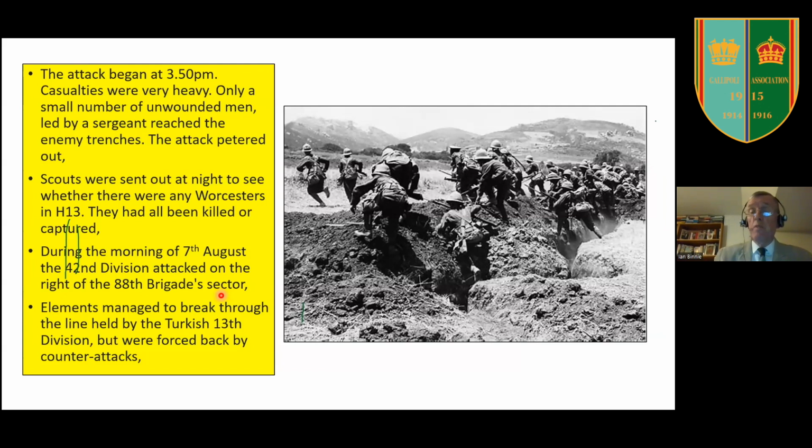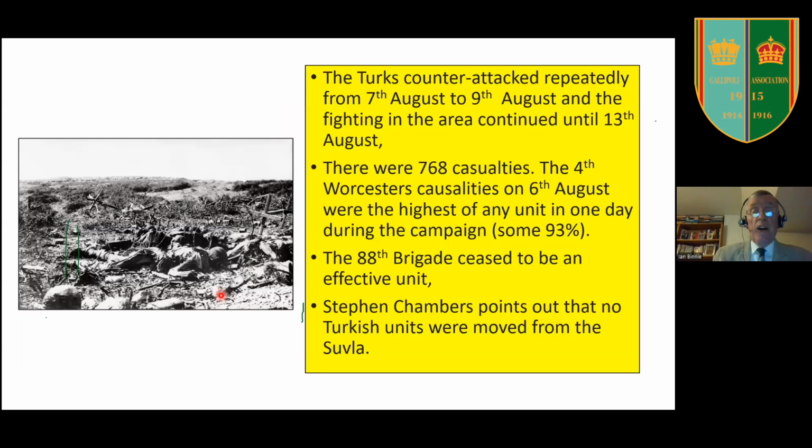And I was struggling to find pictures. I don't like that one. I know it's a staged picture. The Turks counterattacked repeatedly, and fighting continued until the 13th of August. 768 casualties on the 6th of August, the highest of any unit in one day during the campaign, some 93%. The 18th Brigade ceased to be an effective unit. And Stephen can comment later on. I'm delighted he's here. Stephen Chambers points out that no Turkish units were moved from the Suvla front. It should have been.